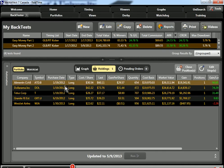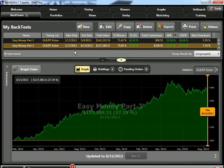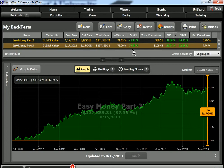At that time, we still had 3 of those original holdings purchased in 2012, an additional one from June, and 1 purchase in January of this year. And so bringing that all the way to the current time frame has diminished our returns slightly, but we're still holding on to 37 1/3%, and that's over the past year and a half.